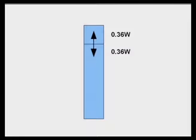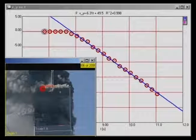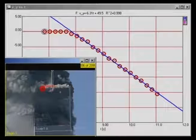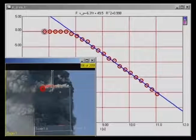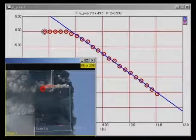In other words, the top section of the building is exerting less force on the lower, stronger, undamaged structure than it would if it were simply sitting motionless. Therefore, as long as the top section of the building is in uniform downward acceleration, it cannot possibly be providing sufficient force to destroy the building.